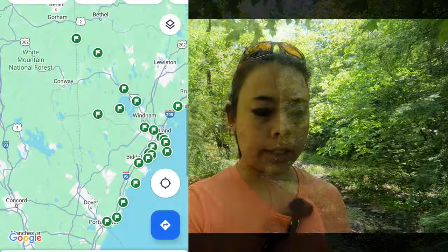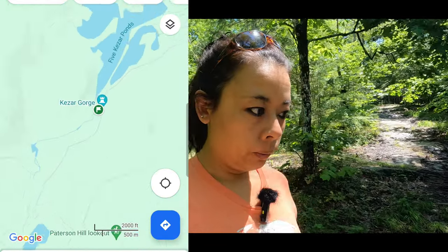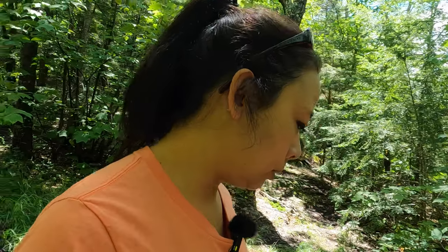Thank you. Our journey has begun down to Kezar Falls. It's a little wet. It rained yesterday, so things are a little slippery. Looks like what? What? It looks like a moose track. Oh. I'm on the hunt to find a moose. So.